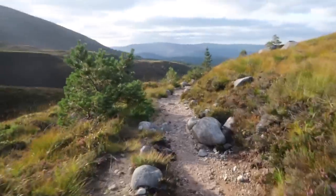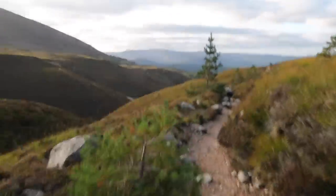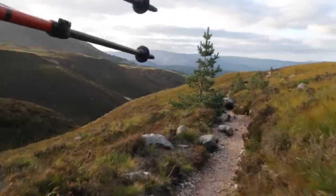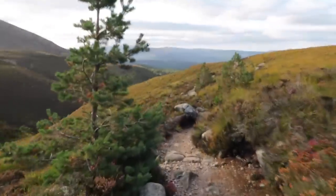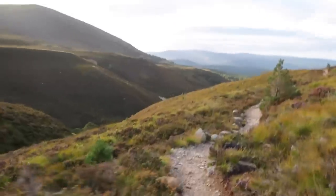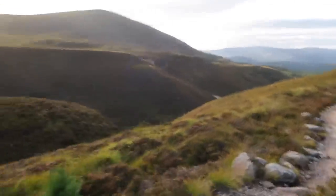I've employed, I think everyone has, the old stabilisation sticks. The views are spectacular. And then we're dropping down there into that wood. Forest, whatever you want to call it. And we've got about 12k to go until we're out of the no camping zone.